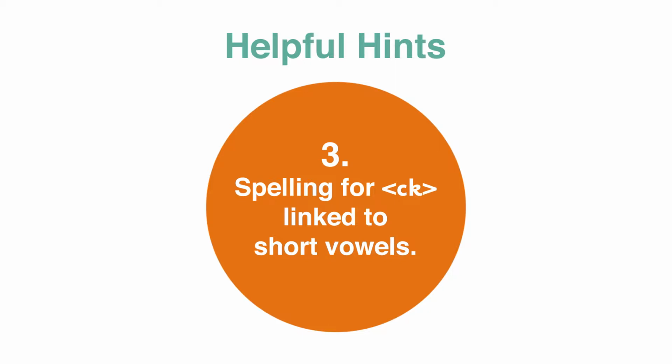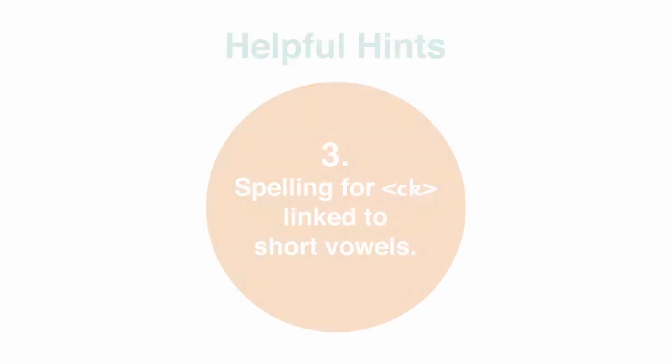For hint 3, now that the children are familiar with the short and long vowels, it is a convenient time to start using helpful hints linked to these vowels, which will help to improve the children's spelling. The first is about when to use CK. Now, if you have short words like these that have a short vowel followed by a K sound, then they are nearly always written with a CK.